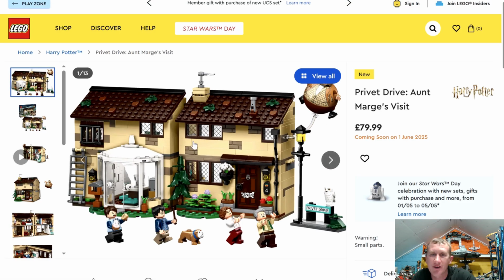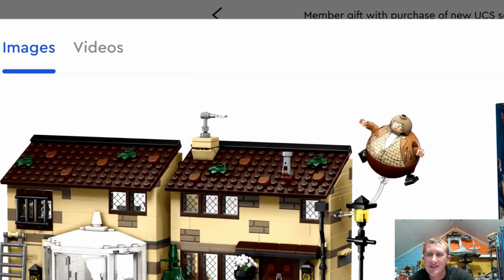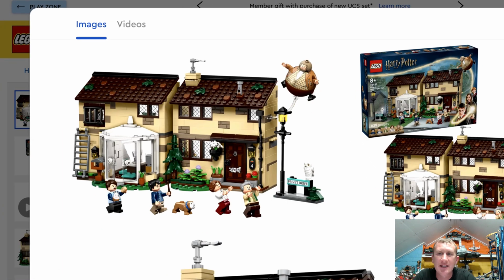Now you can see straight away that this is a fantastic minifigure. I couldn't zoom in on this in the last one. I can't see its face now. There we go. Look at that. So that is a huge chunk. That does look great. So you can see that it is obviously Privet Drive.